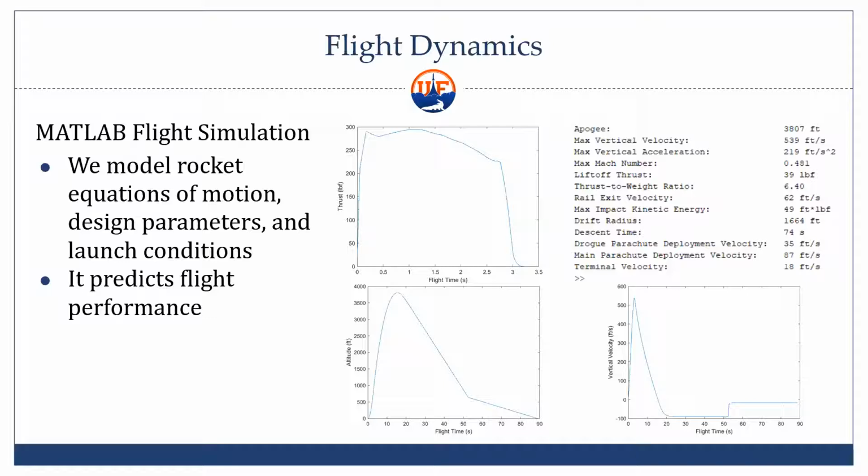When it comes to the MATLAB simulation, we input things like the equations of motion of a rocket. We model that, different parameters of the design, and then the initial launch conditions for the vehicle. Then the MATLAB simulation takes it from there, solves some differential equations, and predicts flight performance, parameters like the apogee and max velocity. You can see on the right-hand side some of these pictures. These are the outputs that the simulation can generate. There are some text outputs of parameters, and it generates a motor thrust curve, the flight profile, the altitude, and the vertical velocity.